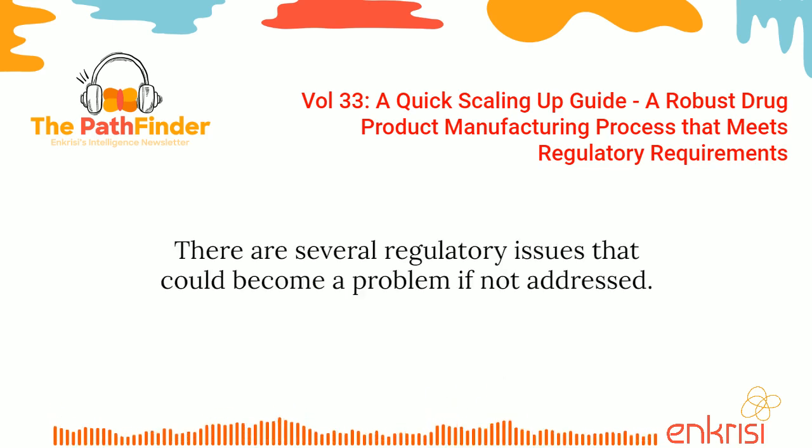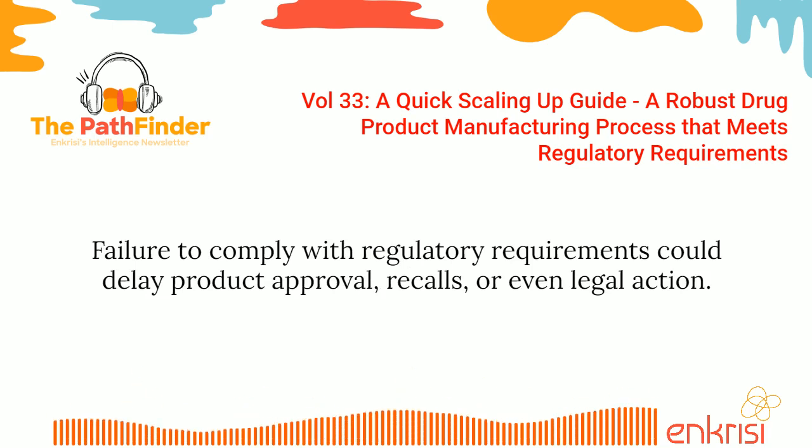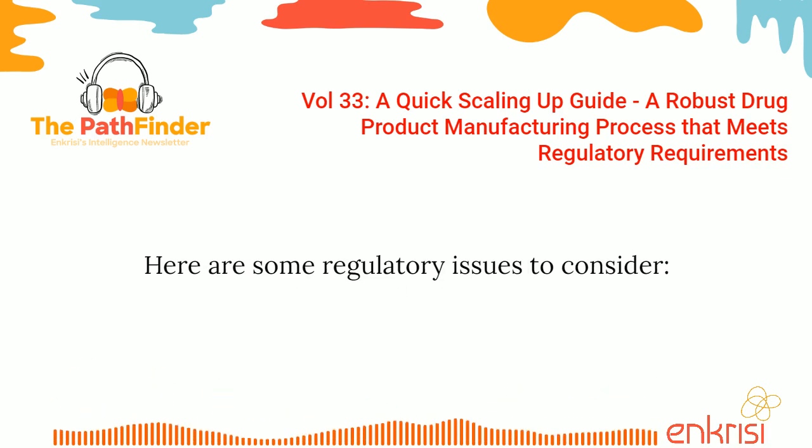There are several regulatory issues that could become a problem if not addressed. Failure to comply with regulatory requirements could delay product approval, recalls, or even legal action. Here are some regulatory issues to consider.